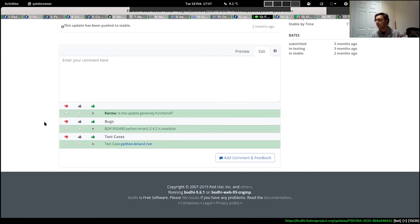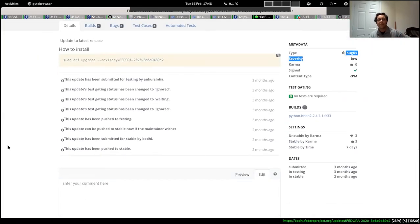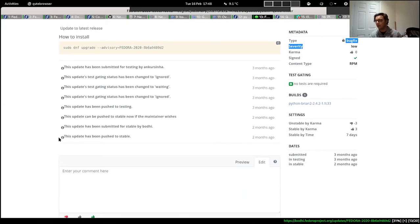In this case, it's just a bug that says a new version is available. But if it's a bug fix release, then I will mention the bug here, and then you can add a comment and feedback. If it doesn't work, you can give a thumbs down to say no, do not push this out to users because something is wrong, right? In this case, as a maintainer, I will always test out the package myself, but there's no way one single person can try all test cases and cover all use cases.